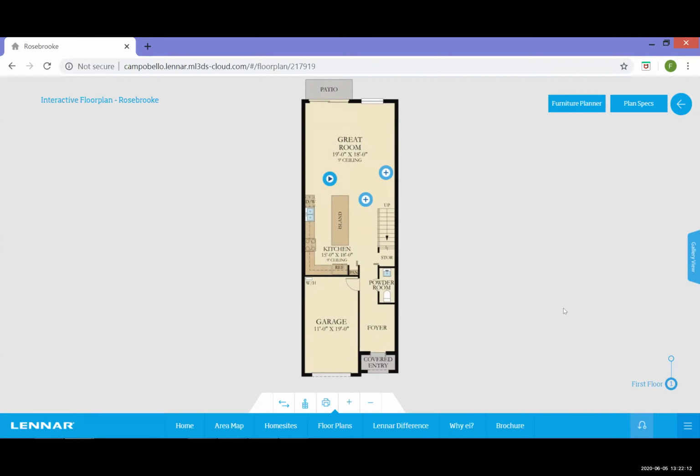I missed a little bit of the meeting. When are they available for occupancy? That's a great question. We're selling now, and they're going to be delivered between October and November. October and November closings are what we're focused on right now. In single family for Campo Bello, we're temporarily sold out. There will be another phase, available next year, in the first or second quarter.